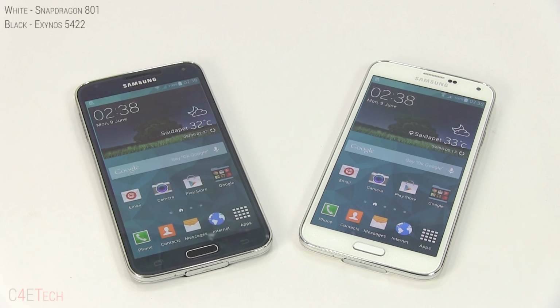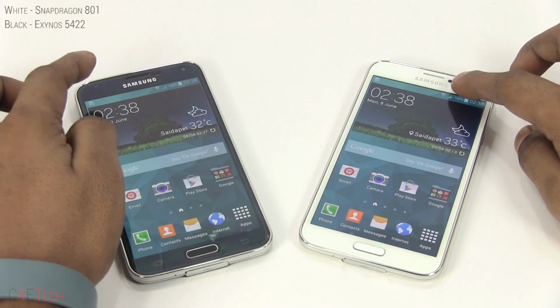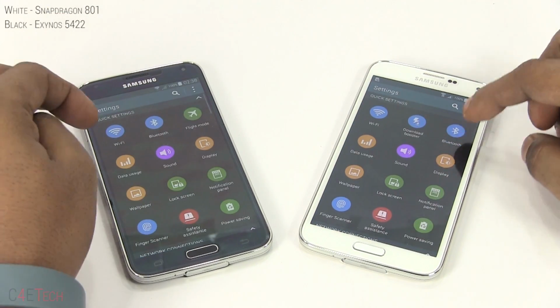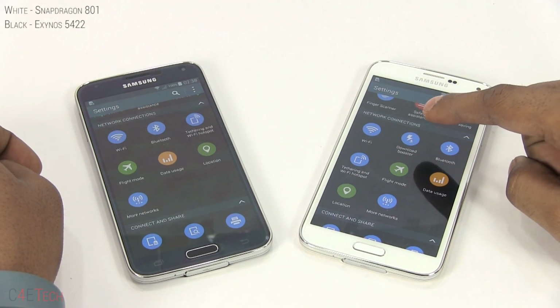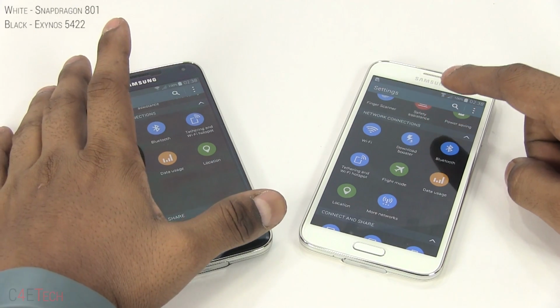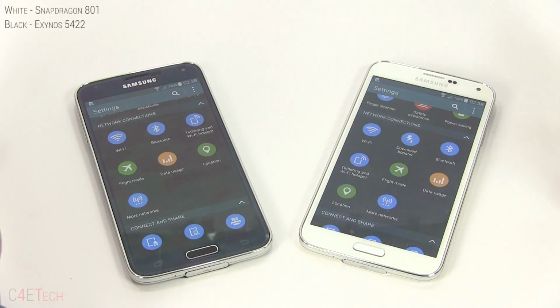So first off, let's start with the differences before we get to the benchmarks. This phone has a download booster functionality. So going into settings, you can see a download booster which lets you download via both the Wi-Fi as well as LTE network. Since the Exynos variant does not have LTE connectivity, it does not have that option.